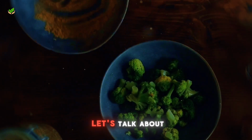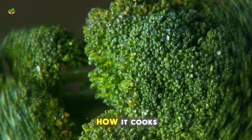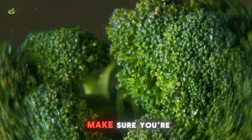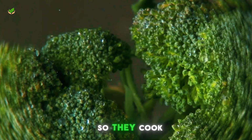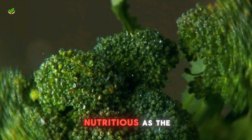First things first, let's talk about preparation. The way you cut your broccoli can make a big difference in how it cooks. You want to make sure you're getting even pieces so they cook at the same rate. And don't throw away those stems. They're just as nutritious as the florets.